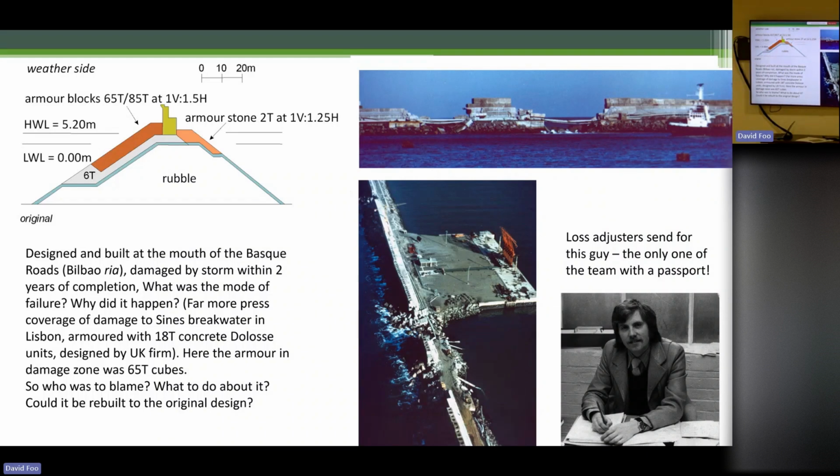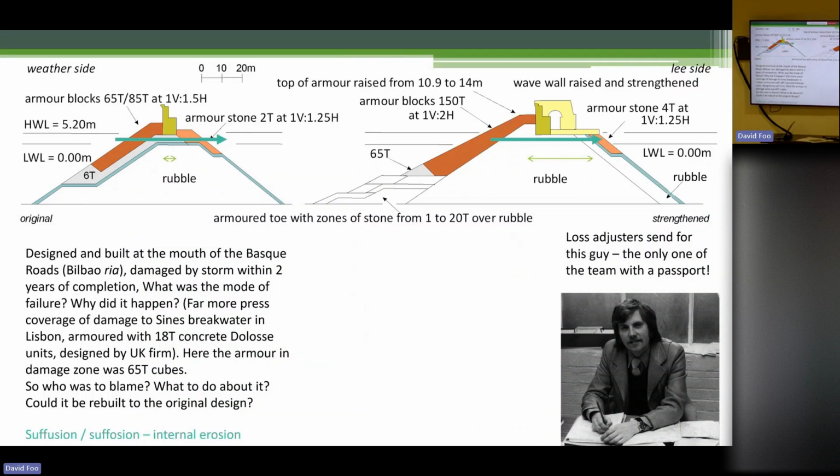There are two forms of internal erosion, and they are simply not covered in any soil mechanics textbook that you care to buy. Okay, so there we go. Suffusion, suffosion. There are two forms of internal erosion, and that rhymes, which is great.